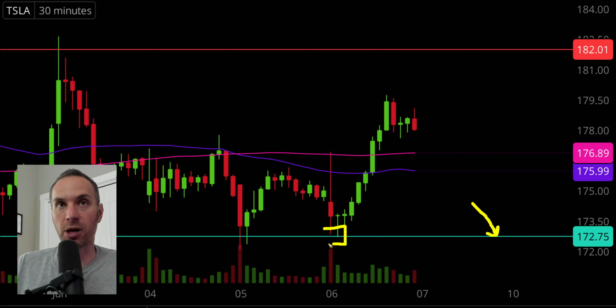Look where the thing bounced off of this morning. Right there. So for any of you that watched those videos and took advantage of, picked up whether that's calls or some shares, wow, did you get a great bounce? Hopefully you are still holding, because beautiful bounce off that level. And from the big picture standpoint, yes, 172.75 remains the key area of support.